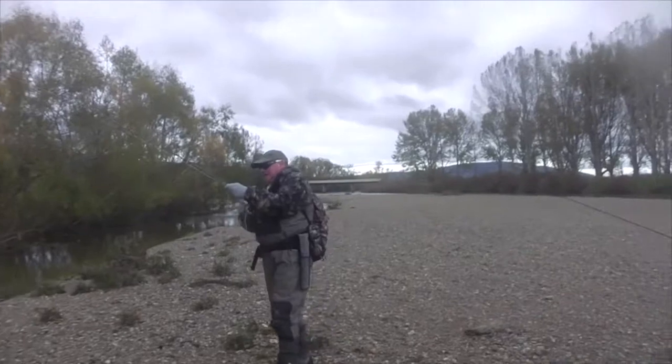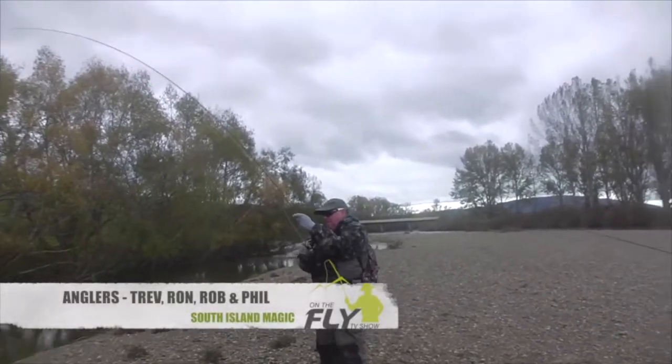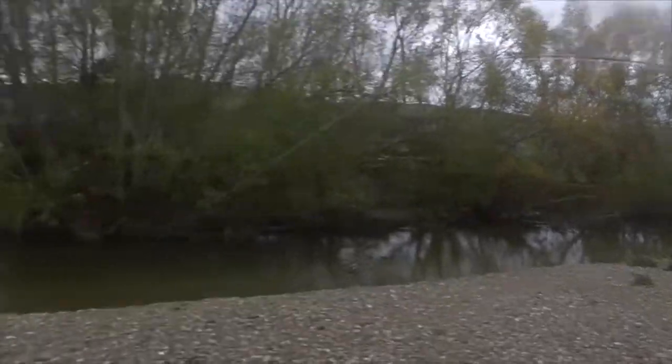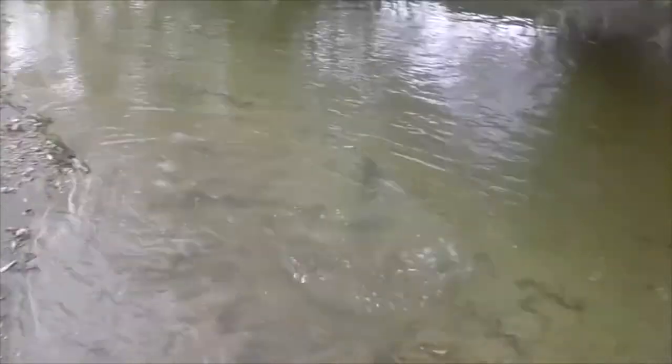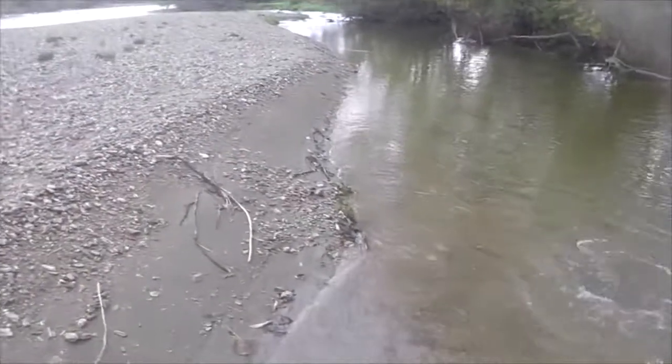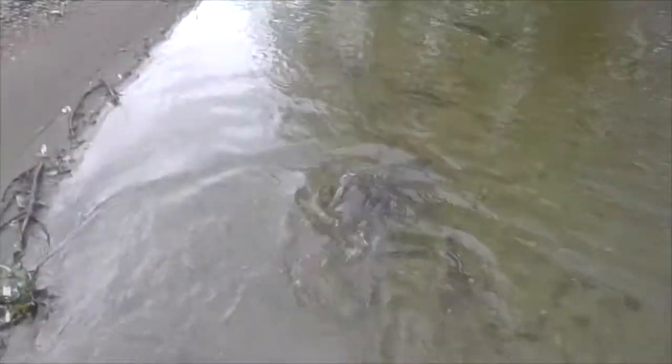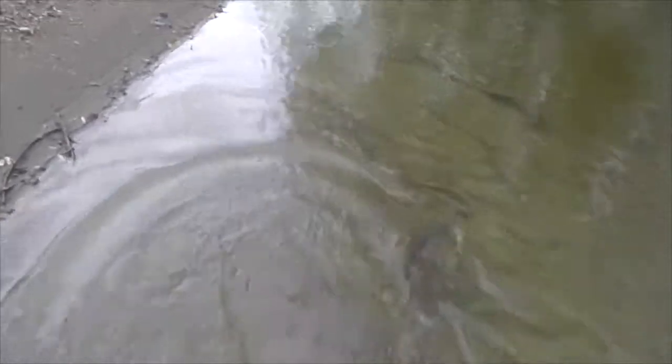Good. Yep, rod nice and bent. Bent just to hold him. Yep, I need to steer him around. Well done. Right. Yeah, that was good. He's going to go. Oh, that's good. Hang on, mate. Come on.